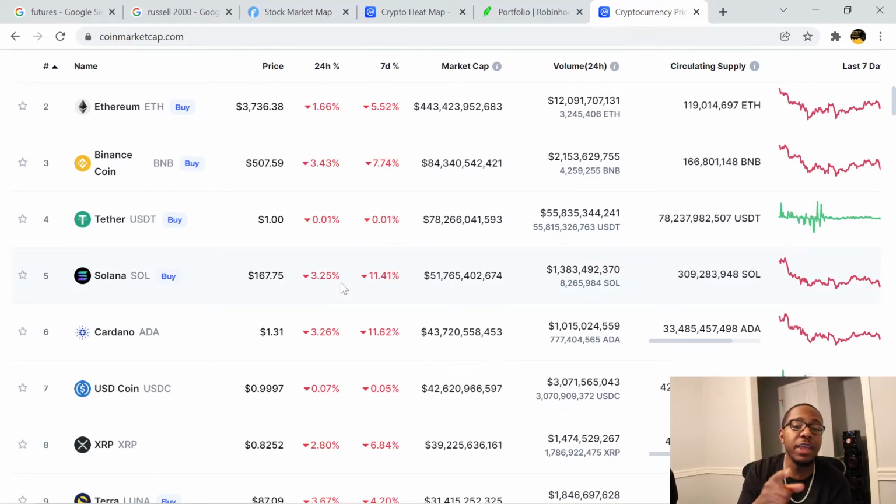And guys, don't forget, I am only listing the cryptos, the metaverse coins, or the decentralized finance coins that I am invested and curious in. You guys can be sure to come look at coinmarketcap.com and figure out what you may be interested in. But these are the ones that I think are going to be bangers for the next year, for 2022. Cardano down 3.25% on the day, 11% on the week.